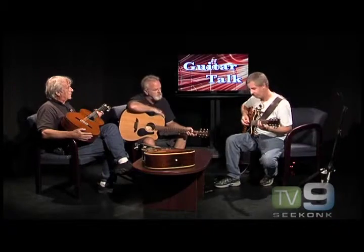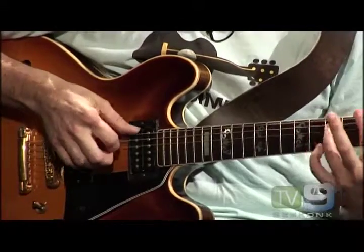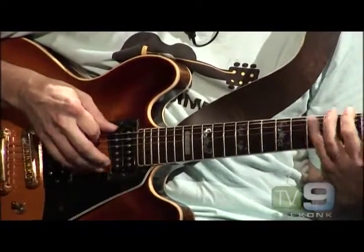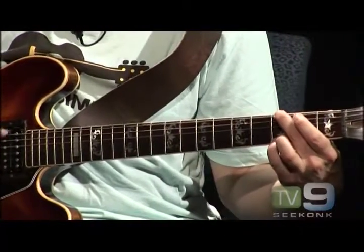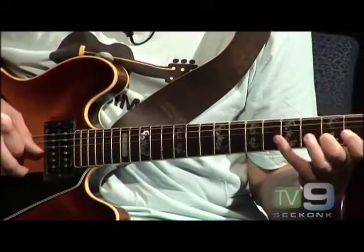It almost has a little taste of a Spanish flair to it. Yeah. So I can go back and forth between the techniques a lot easier that way.